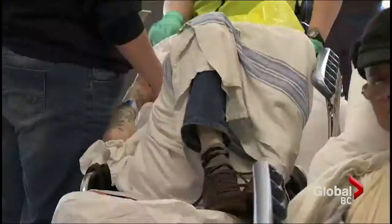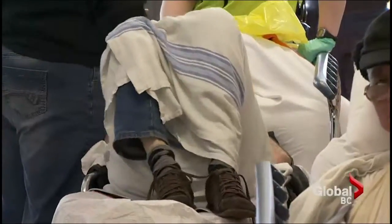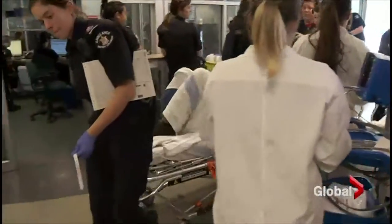A typical day in St. Paul's emergency department, one of the busiest in the country. Hundreds of patients stream through here every day, some of them several times a month. I'm kind of a regular. How often do you come to the ER? Well, I've been coming here too often lately.